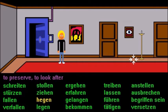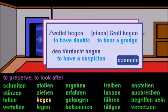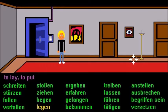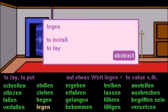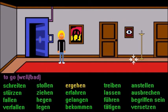Hegen, to preserve, to look after. To have a feeling. Zweifel hegen, to have doubts. Einen Groll hegen, to bear a grudge. Den Verdacht hegen, to have a suspicion. Legen, to lay, to put, to install. Eine Bombe legen, to plant a bomb. Feuer legen, to lay fire. Auf etwas Gewicht legen, to lay stress on something. This one is a little special. Auf etwas Wert legen, to value something.